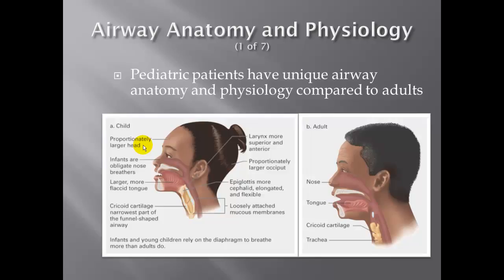Airway anatomy and physiology. Pediatric patients have a unique airway anatomy and physiology compared to that of an adult. In a child, proportionally the head is larger. Infants are obligate nose breathers. Larger, more flaccid tongue. Cricoid cartilage is the narrowest part; it's a funnel-shaped airway, with the first cricoid ring.